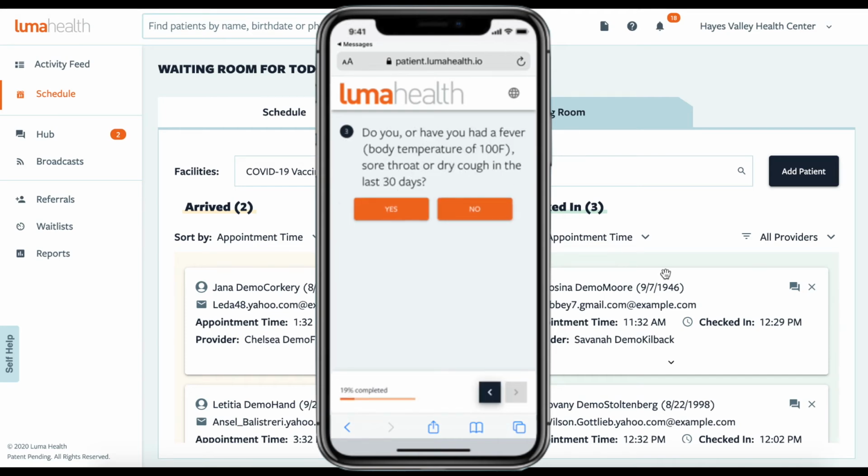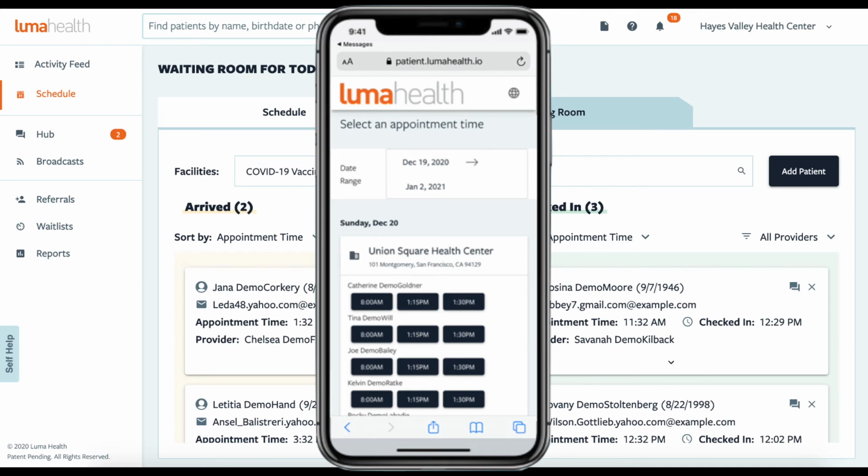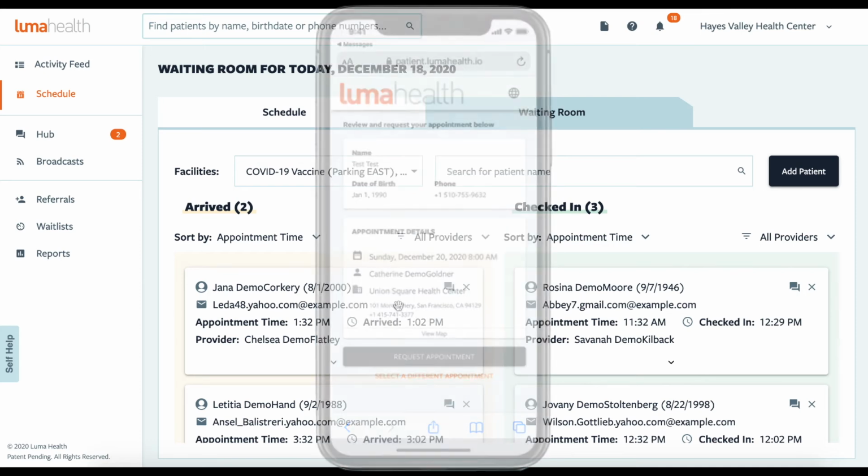In preparation for a patient's second dose, if you haven't already scheduled the patient at the time of their first, you'll want to send the patient a reminder to schedule. This can also be sent automatically based on the number of days after the first dose.